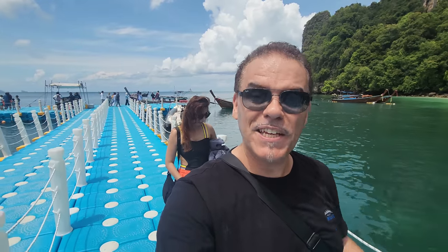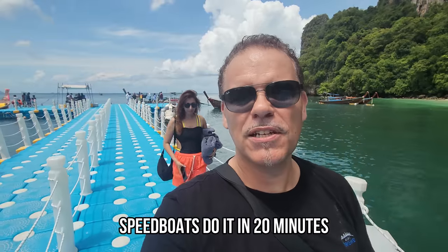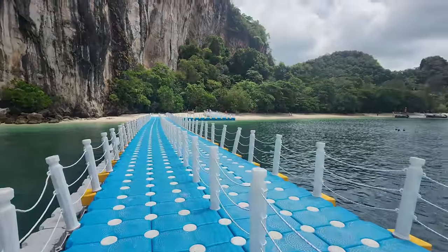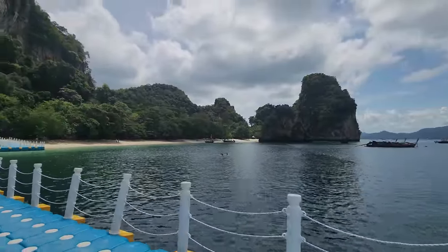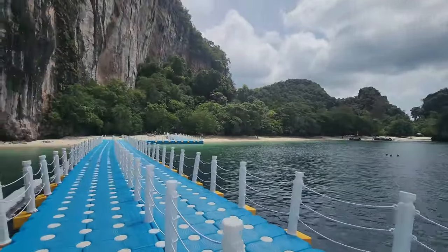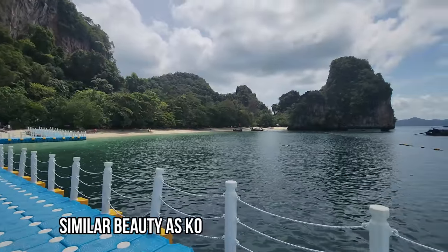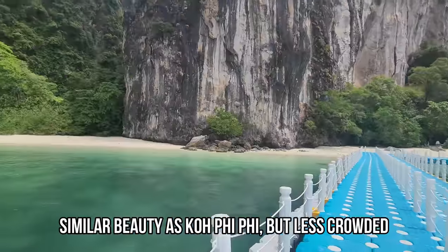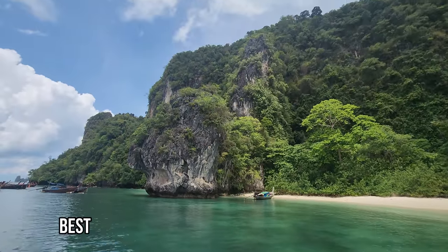So let's go enjoy. So it takes about 45 minutes to get here. So the ride is a bit long, but it was actually smooth sailing. We're just gonna enjoy ourselves a bit here on the island. And what makes this island special is that you can see the beach is basically hidden behind the rocks there. This is what Krabi is famous for.